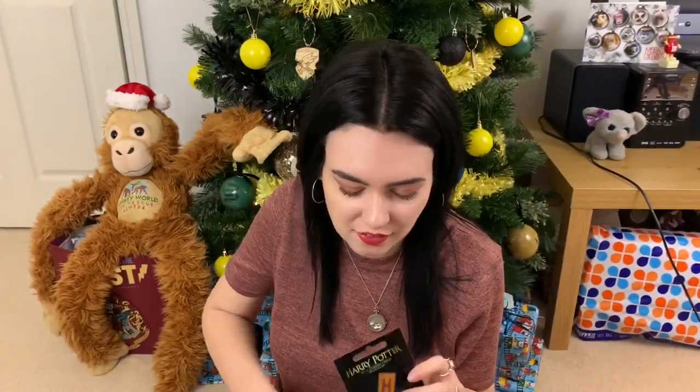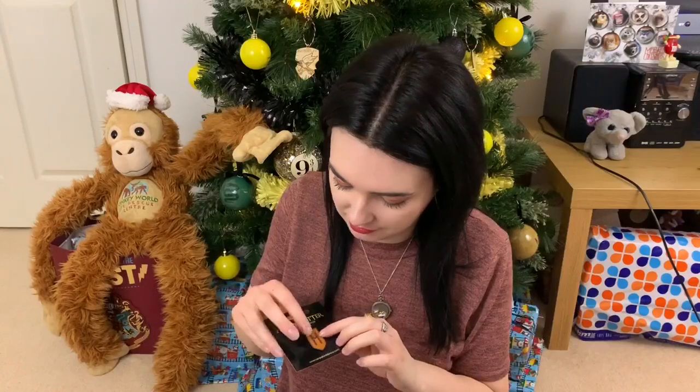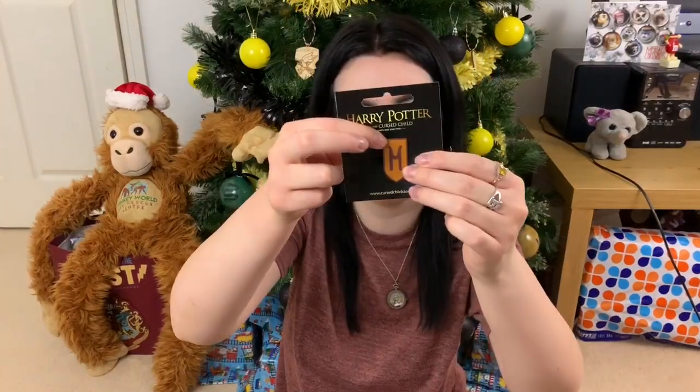And it's hard enamel. So I may put this on my pin board, but I probably am going to put it on an item of clothing because I liked a lot of the t-shirts they had with the emblems on, but I didn't get one due to money this time. So hopefully in future I can get a plain t-shirt and put this on there.